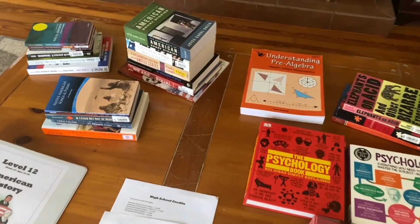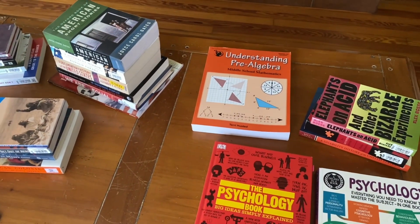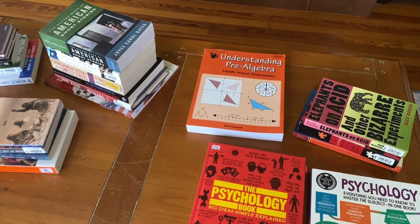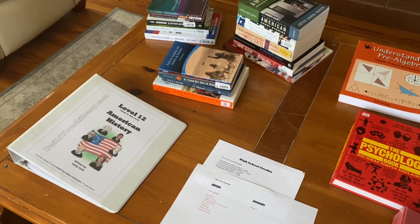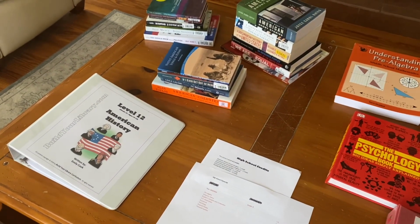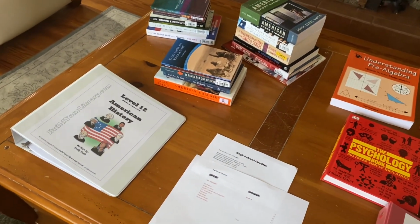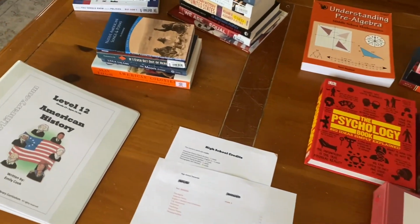The other thing that I spent money on this year was this pre-algebra book, which was by the Critical Thinking Company, which was $42.99. So between that and level 12, which I am also doing with my 12th grader, this year's curriculum was just super affordable. But let me go ahead and show you exactly everything that we're doing.